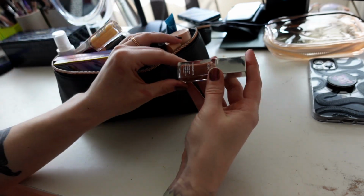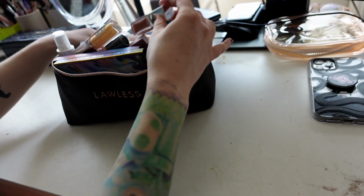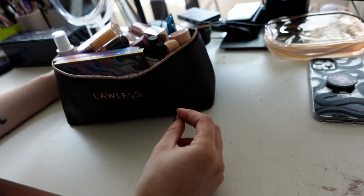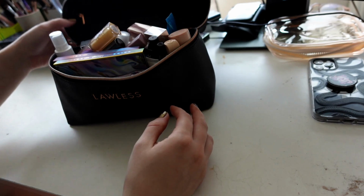I'm getting my words twisted. And the Sigma Lip Oil in the shade Tint. This is like one of my all-time go-tos. I'm also gonna bring my Fenty Cherry Treat Lip Oil. I keep that downstairs in the bathroom with my skincare, so I'll probably pack it with my skincare.